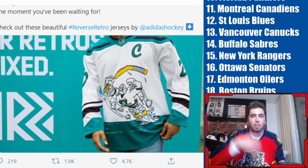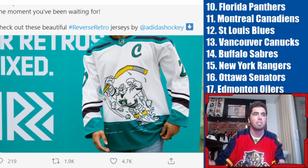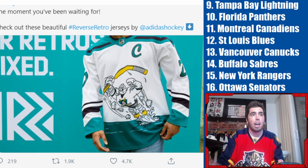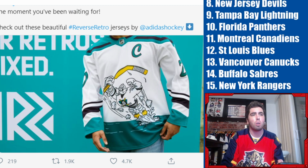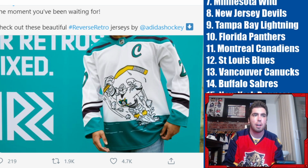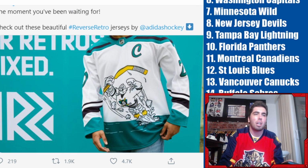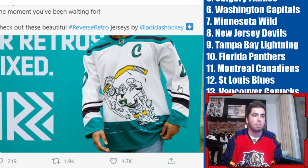I like the fact that it's wearing the older logo. But I would have liked to see the crossover sticks logo with the duck. I think that would have been cool, just to have maybe this coloring with that. I think that could have been dope. But you know what? I don't mind this. It's not my favorite thing. That's why it's ranked 22. I'm not really a huge fan of the cartoony aspect for jerseys, but I think it's creative. So I don't think it's the worst, or one of the worst on this list.